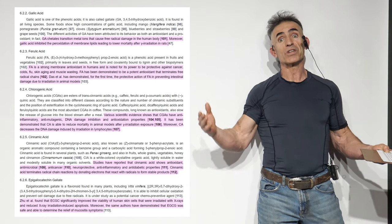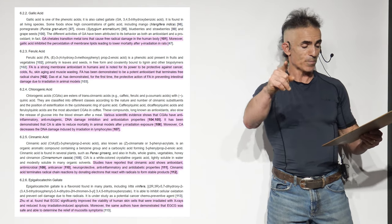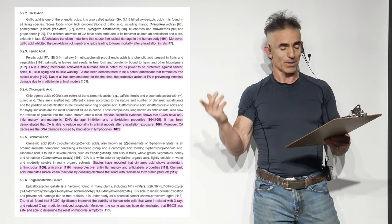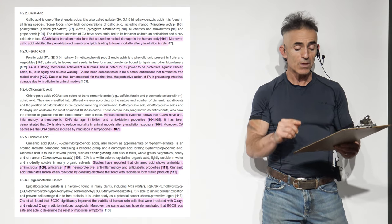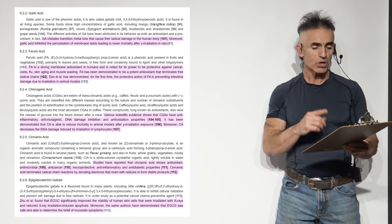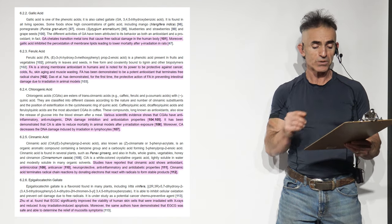People are often familiar with EGCG from green tea. To proceed, EGCG, here I go, significantly improved the viability of human skin cells that are irradiated with X-rays and reduced X-ray radiation-induced apoptosis.